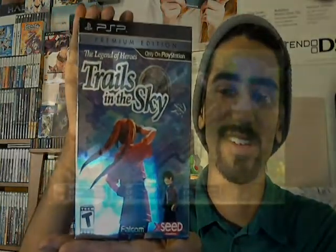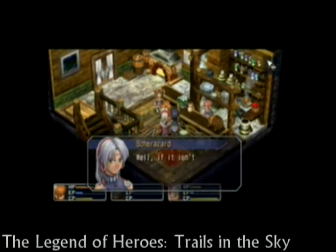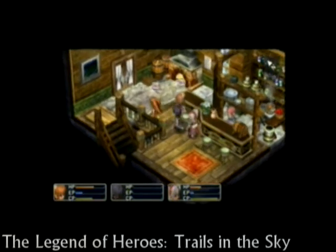Next we have an absolutely masterful JRPG on the PSP that is just a grand epic adventure to be had, and that is The Legend of Heroes: Trails in the Sky, part of the long-running Legend of Heroes series. Basically this is a very, very long game. It'll take you around 50 hours to beat. It's one of the longest games on the PSP. It revolves around Estelle and Joshua, who are trying to become bracers, which are like the ultimate kind of adventurer.